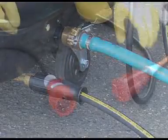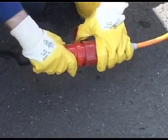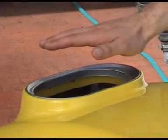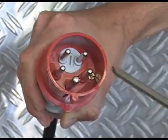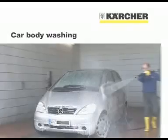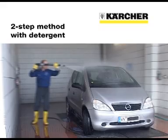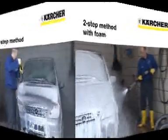On 3-phase machines, it's necessary to check the direction of rotation of the motor to ensure correct operation of the burner. You hold your hand carefully above the flue to check the exhaust airflow and thus confirm that the direction of rotation is correct. If necessary, change the direction of rotation on the pole reversing plug. Car body washing can be performed using one of 3 different methods: the two-step method with detergent, the two-step method with foam, and the one-step method.